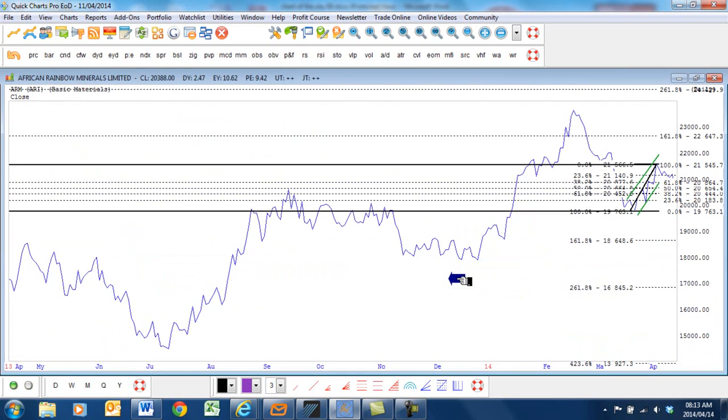ARI, African Rainbow Minerals. As you can see on this share, it's still struggling at the 210, 208 rand level. There was an upward channel forming, starting to bounce on this green line here. We expected an upward channel to form, but it's currently going sideways. Let's keep a close eye on this share for a breakup or breakdown soon. Currently the low level is about 208.64.